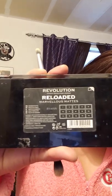Alright, so we're going to do a green and red look, so I'm going to use my Revolution palette. If you guys can see, it's the Revolution Reloaded. This is probably one of my favorite palettes that I have right now, besides my Revolution Cannabis Chilled palette. It's one of my second favorites.